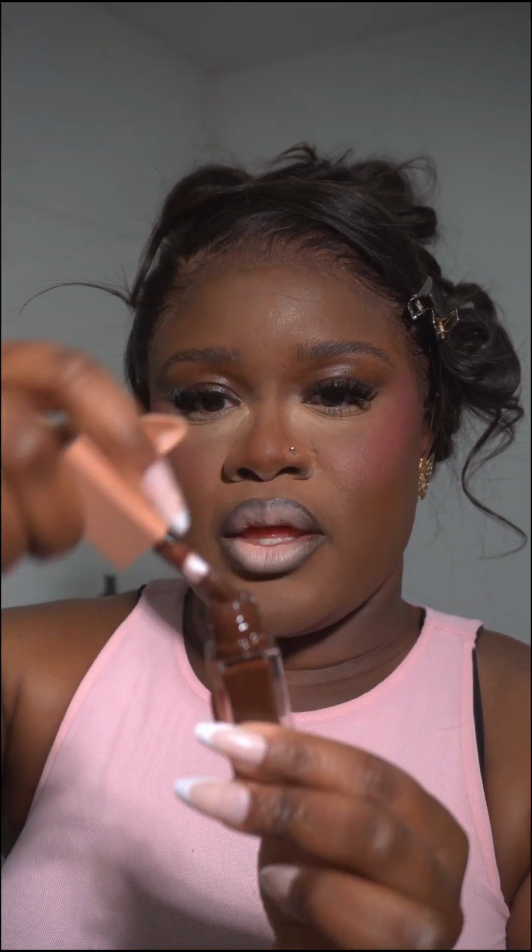I'm gonna go over my lip liner with this lip gloss from Beauty by AD in the shade, I believe, Hazel. As you can see, Hazel is a very beautiful, rich brown.